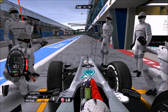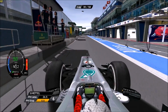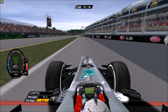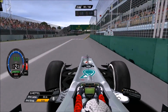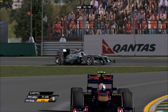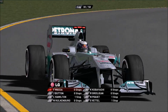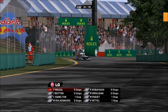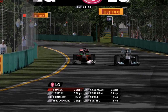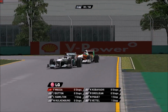Lap 30 and Vettel in the pits. It's a short stop again. Surely he's not two stopping. He's gone past half distance. So he comes out of the pits, a really odd line that he takes there, perhaps to stay out of the driver's way. He's got a Mitchell behind him of Sebastian Buemi. That's the first we've seen him. It looks like he's going to try and outbrake Vettel, but not doing so.